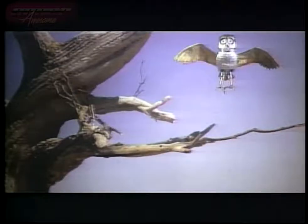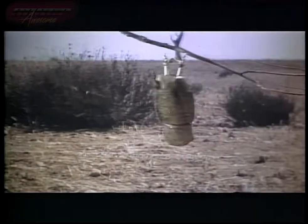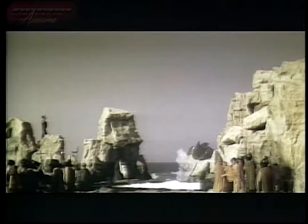Today, Ray Harryhausen is recognized as a grand master of stop-motion animation. Since the 1940s, his artistry has packed theaters with audiences who came for one reason: to marvel at his mythological movie magic.